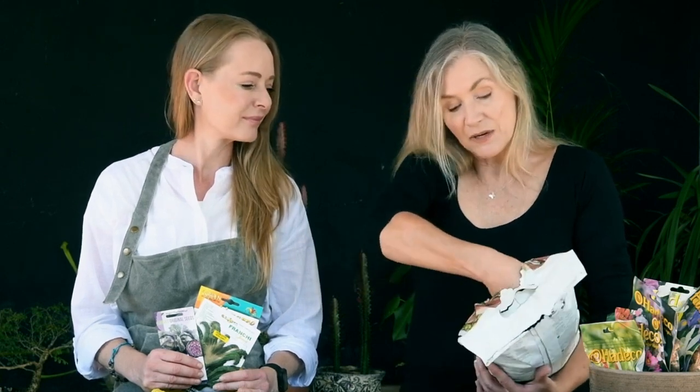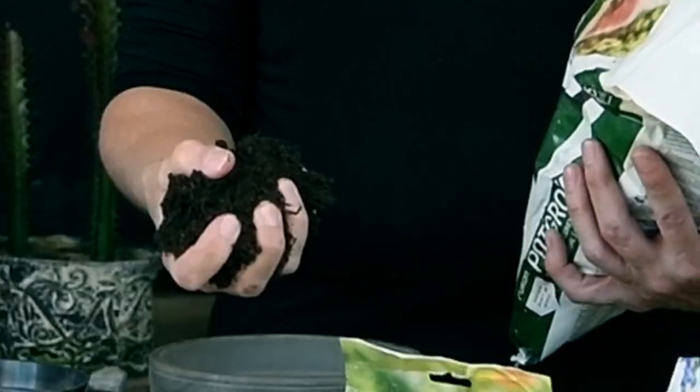Then, using potting soil. Do not take soil out of your garden. You don't want to be doing that because the soil is the wrong medium to grow your bulbs in. Sure, if you're planting your bulbs into the soil, that's fantastic. But for this, you want something which is friable, which has got lots of air in it, because you don't want your bulbs to drown because they breathe through the roots.